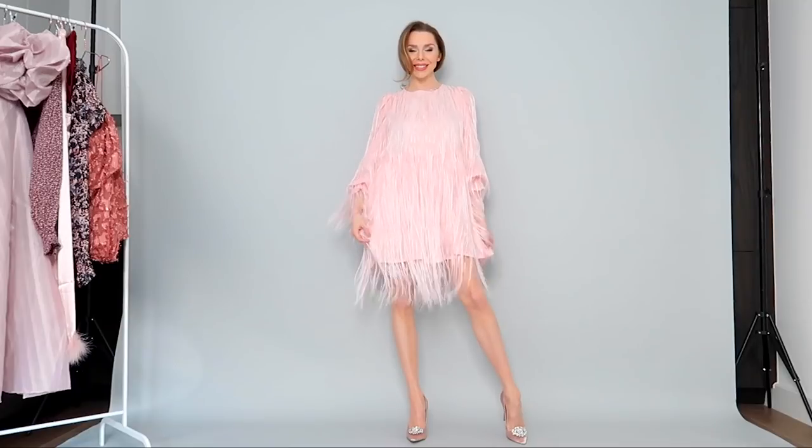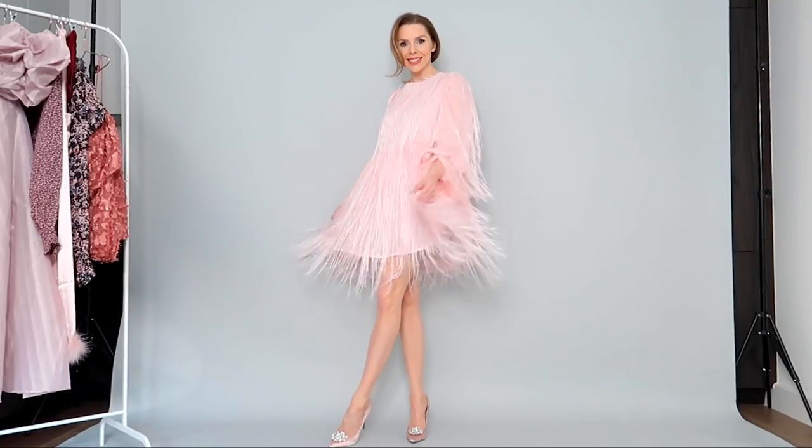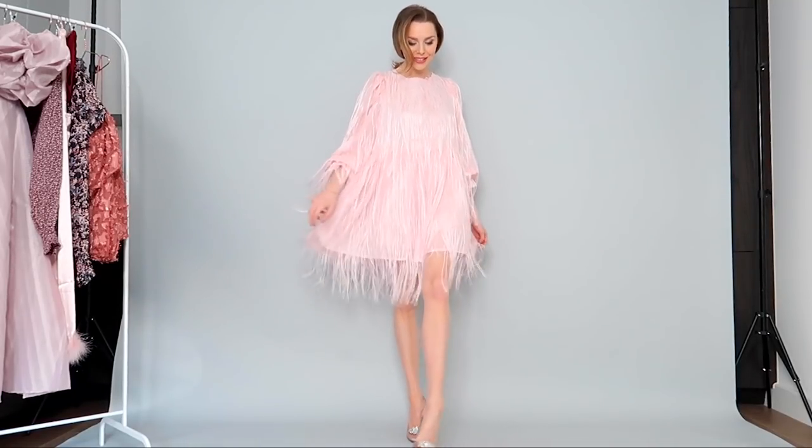Okay, so let's talk this fabulous pink feathery dress. When I was purchasing this, I was like, is it a bit too much? I don't know, for the climate that we're in at the moment. We're in lockdown, but I was like, I need this dress in my life. I need it for when I'm out.